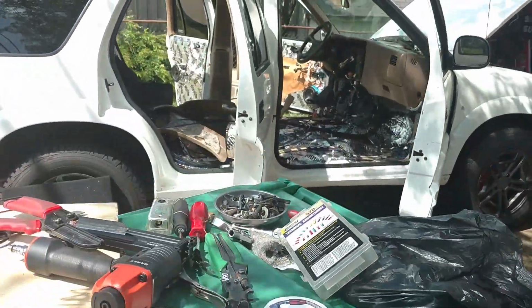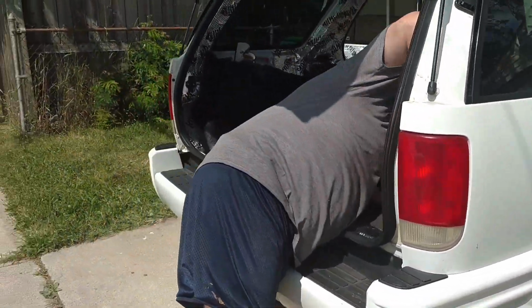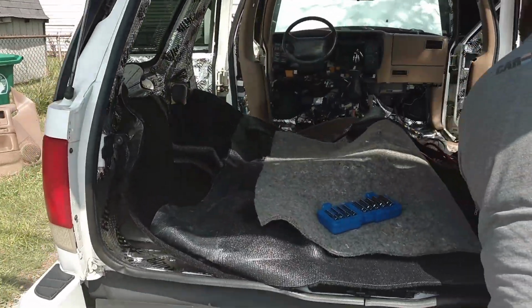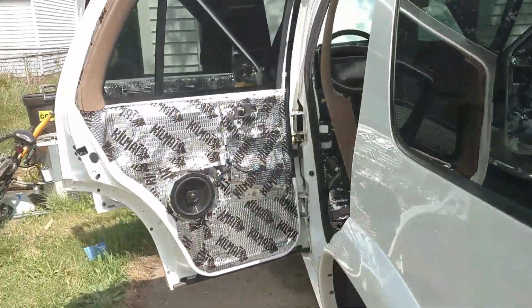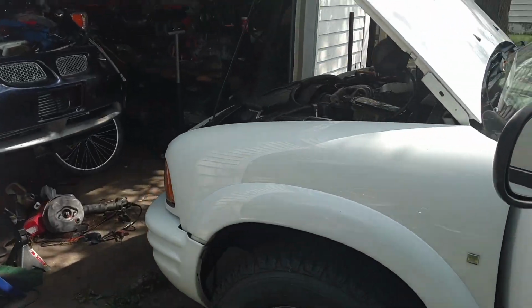So alright, we're going to try to get a little bit more work done here. See where we're at here in a few. Dave's the man though, we're getting it done just a little at a time. It's cool, we got all under the hood done, and the truck runs. So that's a huge step there.